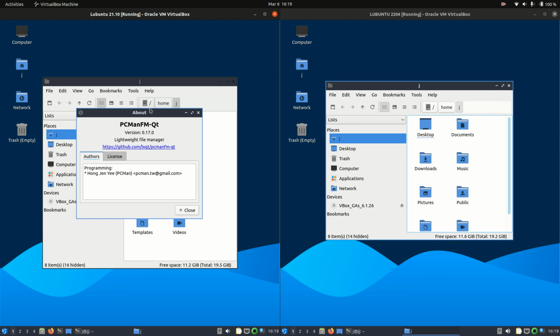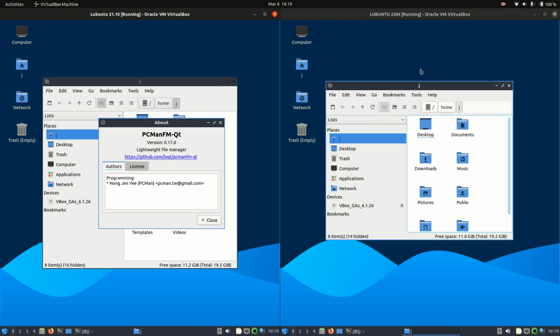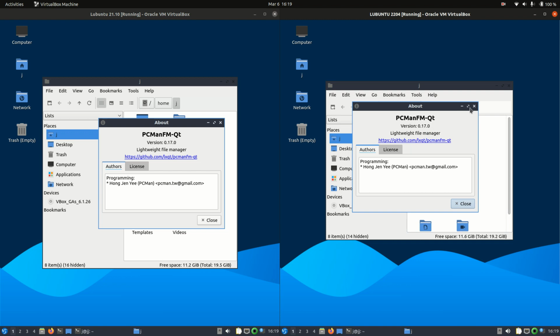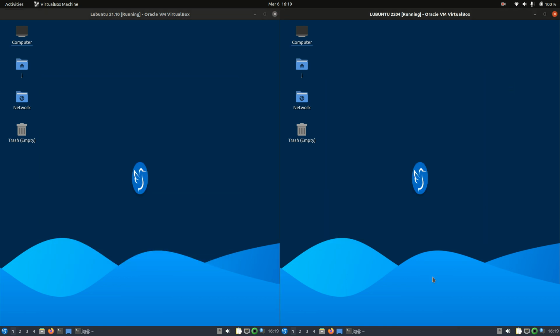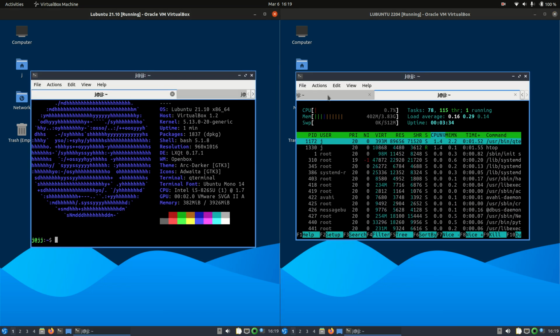I'll just check if it's the PC. Yeah, there it is, PCManFM-Qt, the Qt variant. So version 0.17 on the left, whereas on the right should be a little bit later, but no, it's not. It's pretty much the same, version 0.17 there as well. So we'll move across a little bit to the back end. That's where we'll actually, quote unquote, see some differences here.